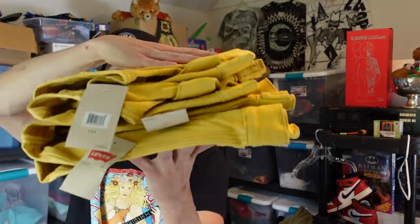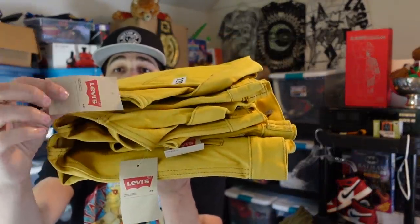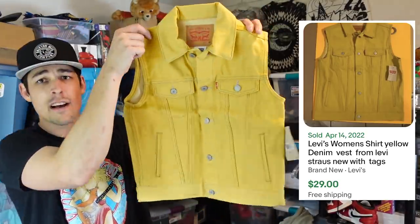And now the final box right here. Okay, this one's pretty basic. I know what's in this one. I'll just pull them all out at the same time here. We got a bunch of different brand new with tags Levi's denim vests. They're in various sizes. I think there's like 5 of them here, but here's what they look like. They're just basic yellow denim vests. Got each of these for like $5 a piece. And that, everybody, is the stuff that I purchased on Whatnot this week.